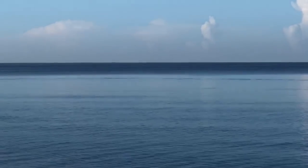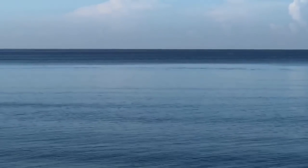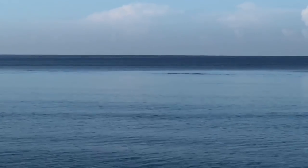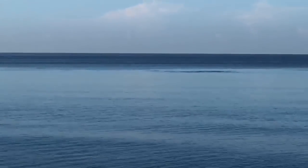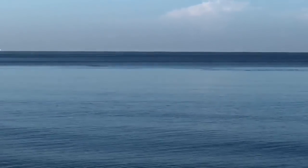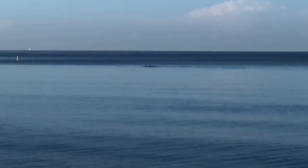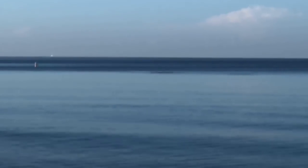The water is really shallow. That's part of the problem here. They're way out there, slowly making their way down to the south. Very hard to see. There's two of them down there. They're far, far away here, darn it.